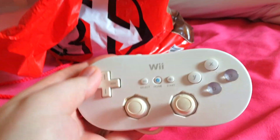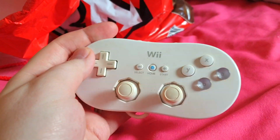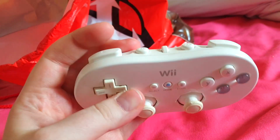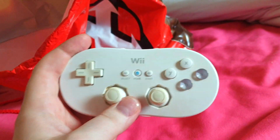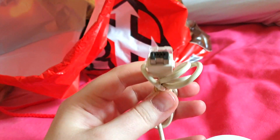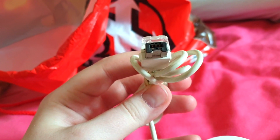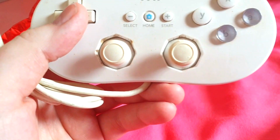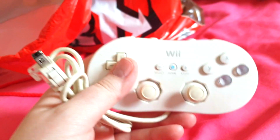Okay, so first things first is this. This is a Wii Classic controller, which allows you to play games with actual analog sticks and a controller shape as opposed to the Wiimote. Now, unfortunately, you actually do need a Wiimote to plug this into, which I never understood. Why couldn't you just plug this into the bloody console? But there you go. I will say that this one is slightly yellow, which is slightly horrifying. I'm going to have to clean it.